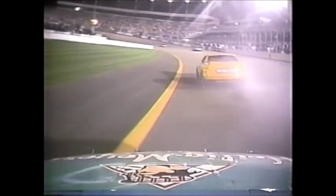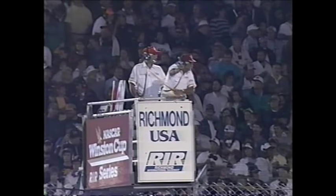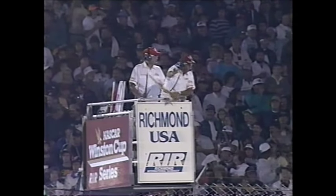loose, the pedigree dog food car. Here's Hillen after that 38 spun coming off four, and they just barely touched right there, and now they're back out again. They're giving one to go, Ken. Only two cars pitted on that caution, Labonte and Darrell Waltrip, the guys on the lead lap. So now there are 15 laps to go.